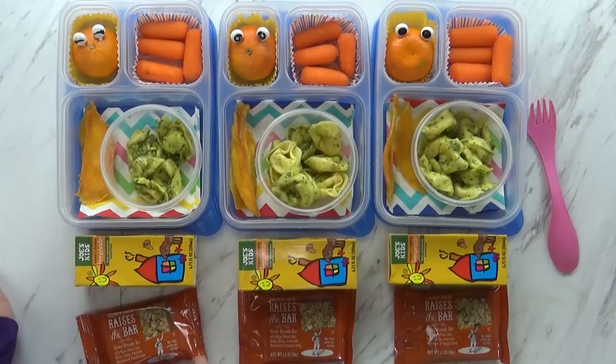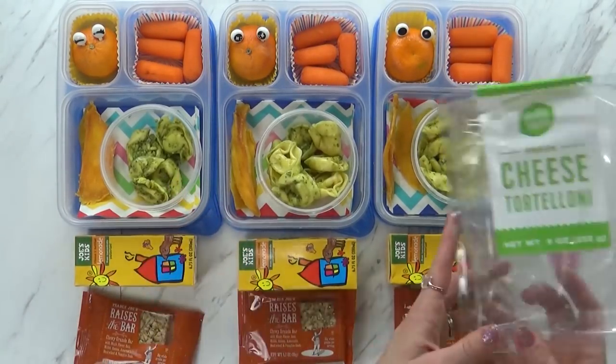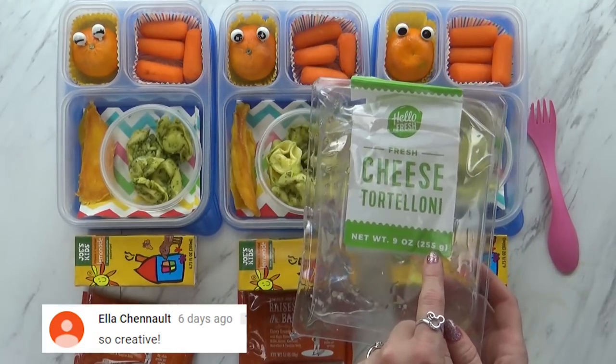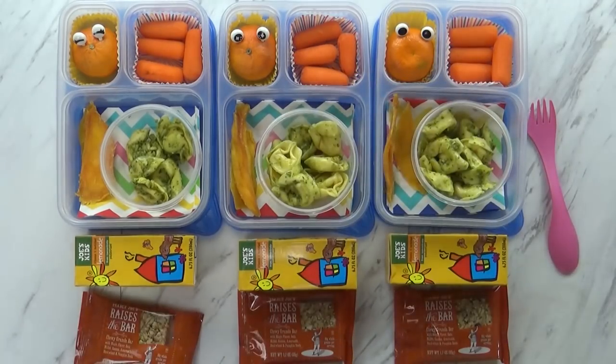Very good. Now, I did have some questions whether or not this is actually tortellini or tortelloni, and we're actually using tortelloni. I guess it's a little bit bigger than tortellini, but I think it tastes the same, don't you? Yeah.